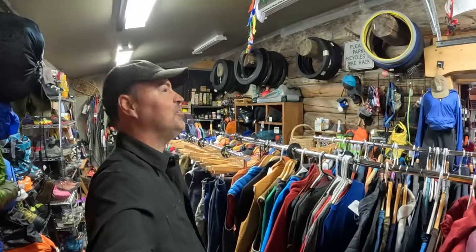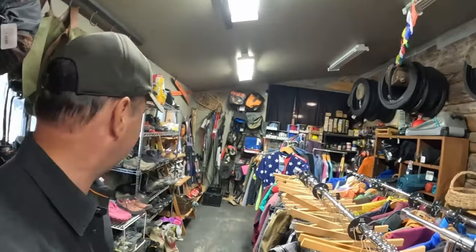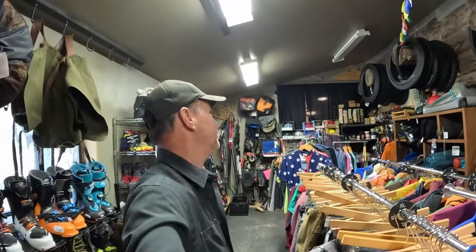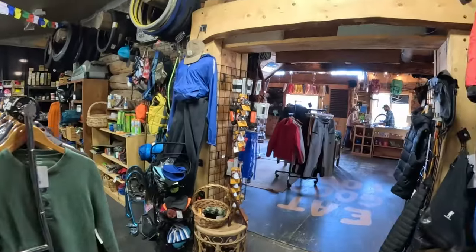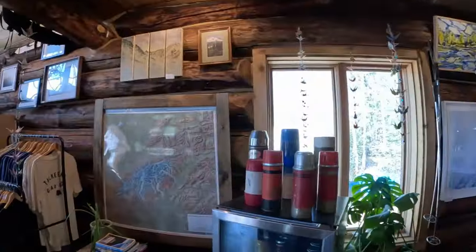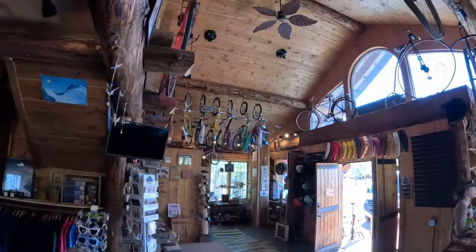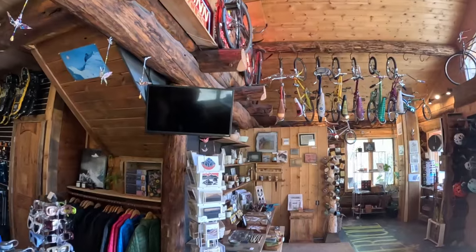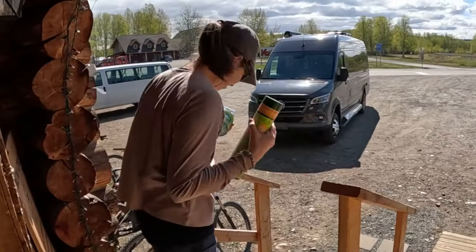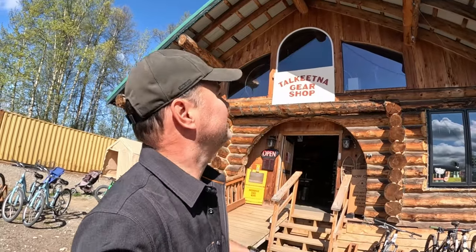The historic, family-owned, locally-owned Talkeetna Gear Shop. This place is fantastic. If you ever come to Talkeetna or make it through Alaska and you want a place to find some really great gear at fantastic prices and support the local business owners, this is the place to come. We're ready to fight the mosquitoes. Talkeetna Gear Shop, folks. Come and visit sometime. Wonderful people, wonderful place, wonderful community.